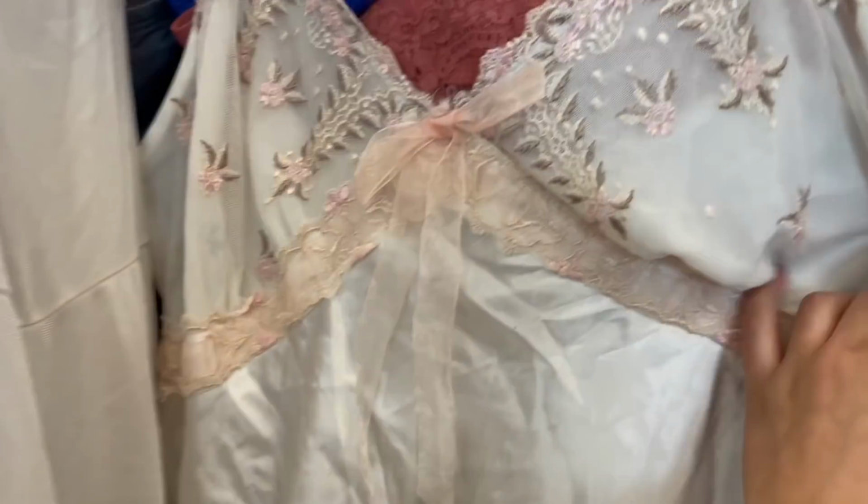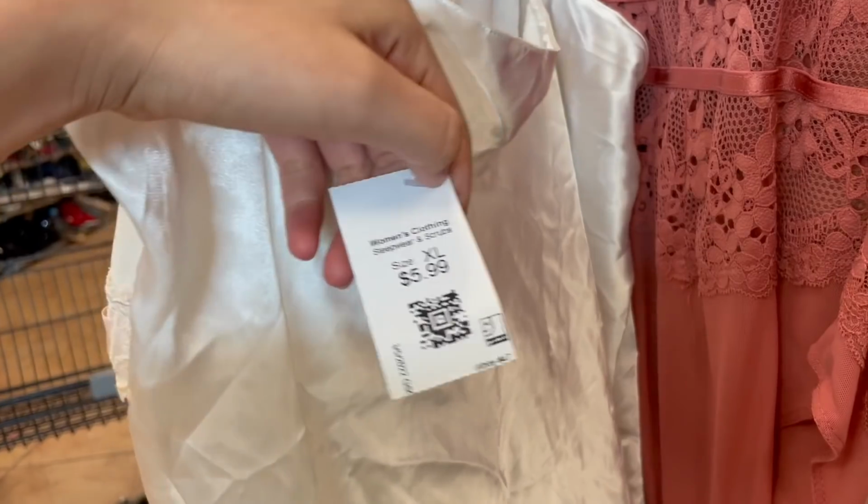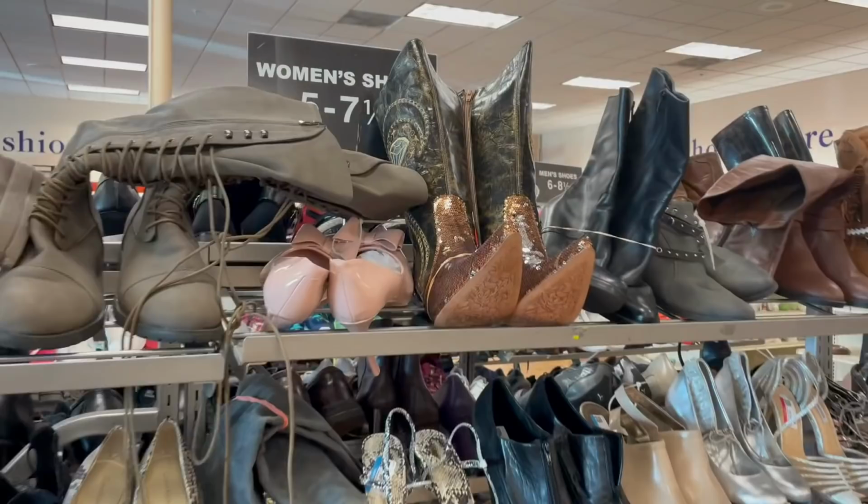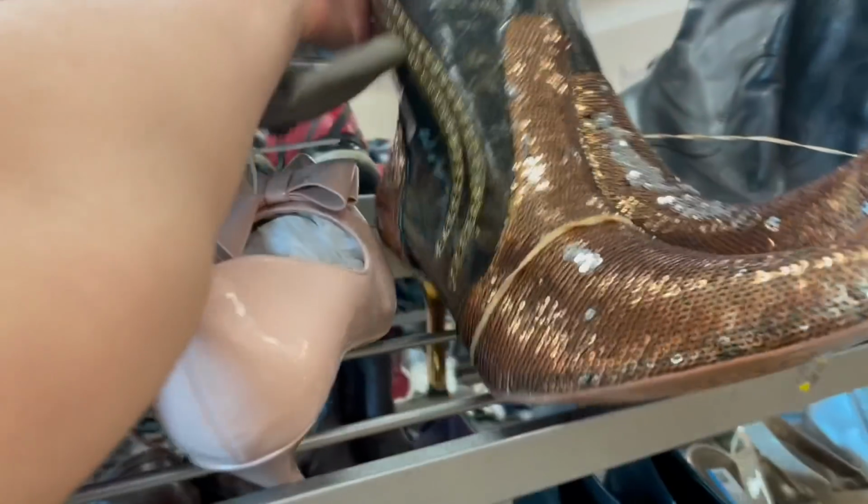I'm honestly surprised that this cute little slip is still here. Oh my goodness, how has no one taken this home? Please don't be expensive. $5.99? And it's delicate to women. I will absolutely take this. So cute. Oh my goodness.